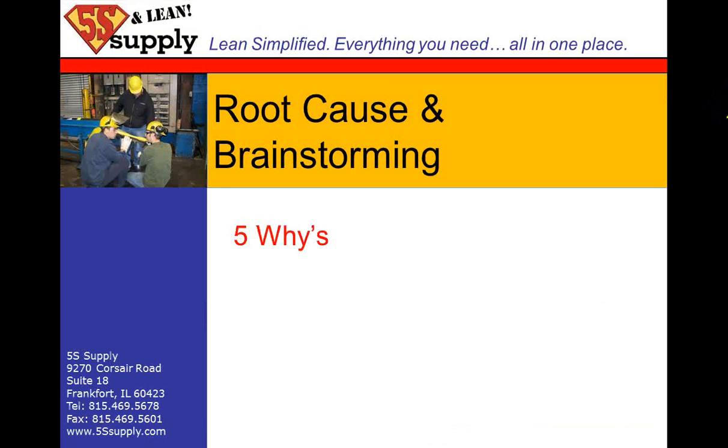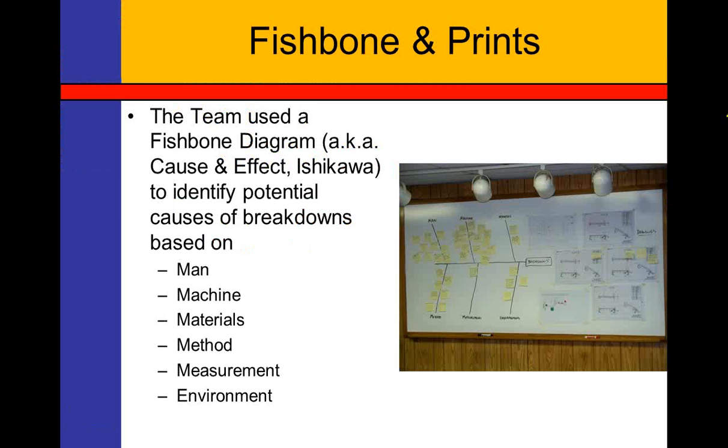So let's talk a little bit about after they went out and reviewed the equipment, did their checklist, and did their initial clean and inspect. They started to look for the root causes of the breakdowns. So what the team did here is we used a fishbone diagram, often called a cause and effect diagram or Ishikawa diagram, and we used the common elements of man, machine, materials, method, measurement, and environment. You can see those are the bones off the fish. We said, what's the cause of the breakdowns for this equipment? And we have the major issues here: man, machine, material, etc.